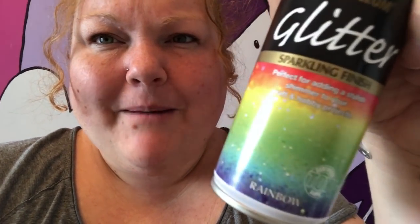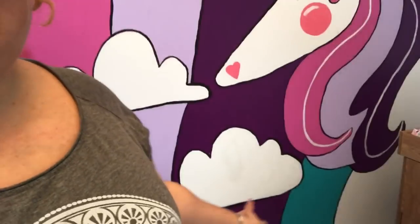The little one wanted glitter, and I did buy some spray glitter, a rainbow spray glitter from Home Base, and I had really high hopes for it. We did a tester on the bottom cloud, and it wasn't very glittery at all. I sprayed quite a bit on, and it just made it look a bit dirty. I wasn't going to paint over the clouds because they're on a white wall, but I ended up painting the cloud because it looked dirty from the glitter.